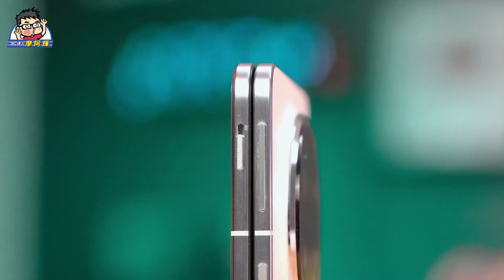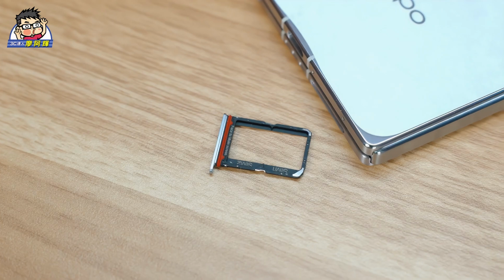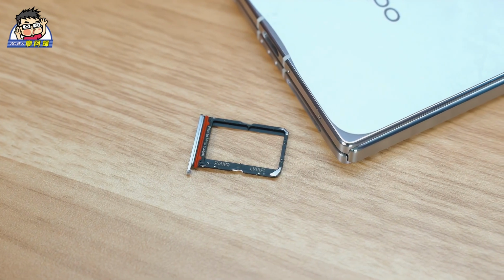Other design elements continue from the previous generation. The power button and volume buttons are all located on the right side of the device. The fingerprint sensor is integrated with the power button. At the bottom of the device, a SIM card slot. Dual 5G SIMs, physical dual SIMs, and the international version of this OPPO Find N5 has eSIM support. It can be said to be very comprehensive. It's a pity it isn't released in Taiwan.